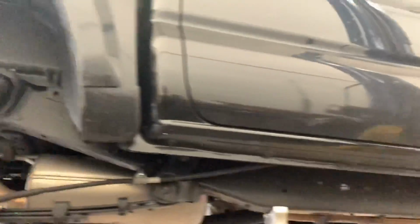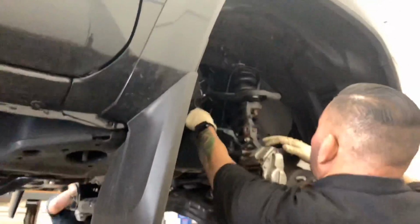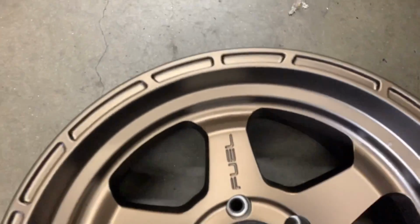For the wheels, we're going with a set of Feel Shocks in bronze, 17x9 with a negative 12 offset. They are being wrapped up in a 285-70-17 RBP Repulsor MT tire.